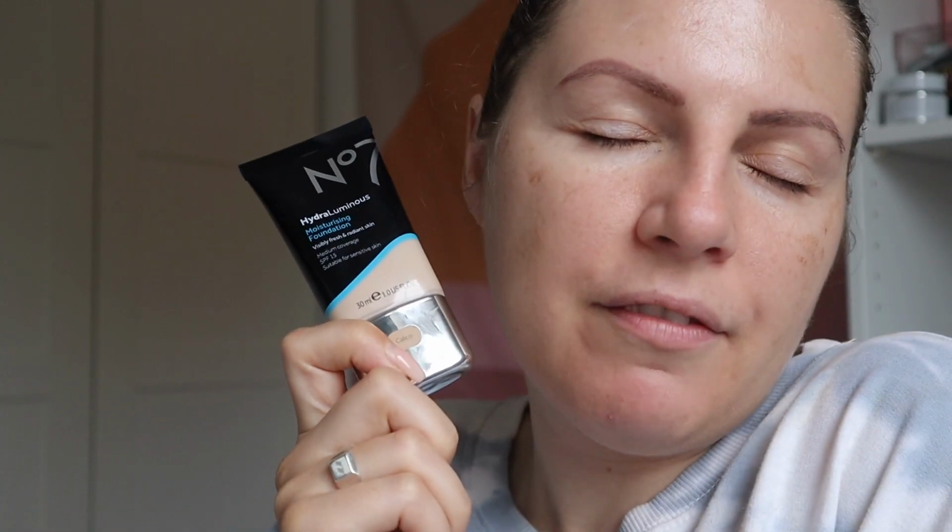Today I'm going to be testing out the No7 HydraLuminous Moisturising Foundation. All of the claims on this tube, bottle, whatever you want to call it, feel like they're entirely directed at me. Like this is my one true perfect foundation, if everything is to be believed. So we're going to give it a whirl and I'll tell you what I think.